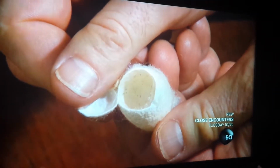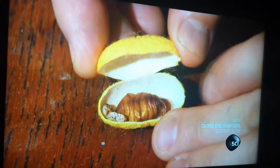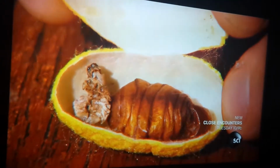Normally, the pupa inside becomes a moth, and the cocoon breaks as it emerges. However, this severs the continuous silk thread. So to keep the thread intact, they boil the cocoon for about 3 minutes to kill the pupa inside before it transforms into a moth.